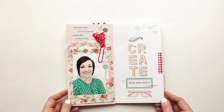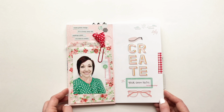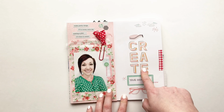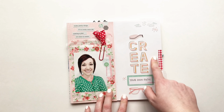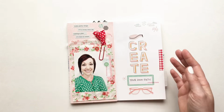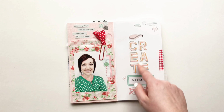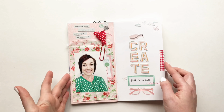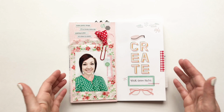Here is a layout that I made using the Reset Girl's Lovely kit. And these letters, these create letters, were actually on a 3x4 card, but I didn't like the way that the card physically looked on the page, so I just took my X-Acto knife and cut them out. Just laid them in the same way. Felt cleaner and better that way.